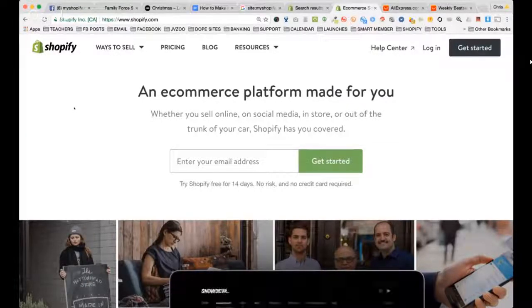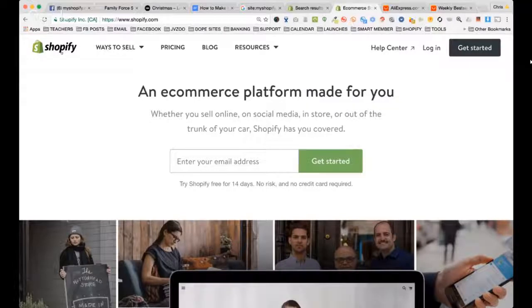So as we start here, I want you to take a couple of notes. The first note I want you to take is of a company called Shopify. This is a company that basically builds e-commerce stores for you. They have templates, they have a marketplace, they have resources. This will allow you to get your own e-commerce store set up.